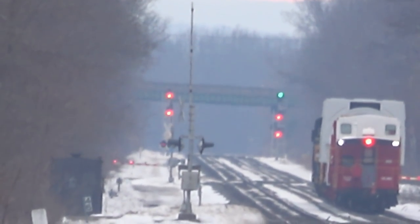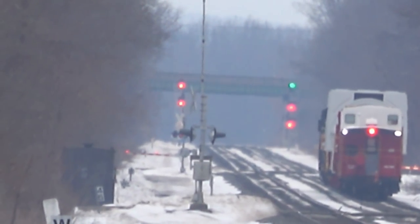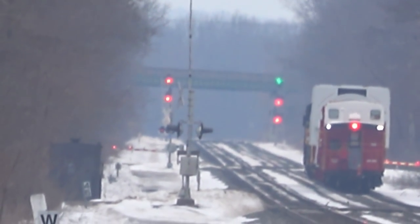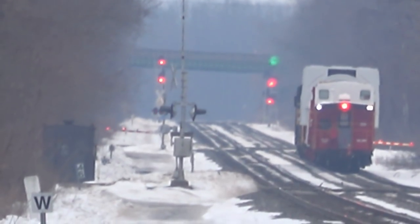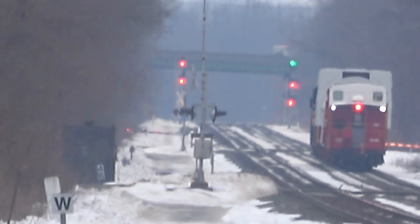Vehicle traffic you'd see on the bridge up there, that is Interstate 90, New York State Thruway. The train goes underneath that around milepost 47. Those signals there, it's CP47 there.